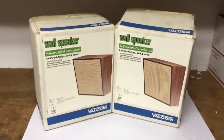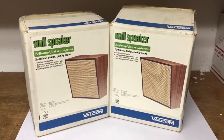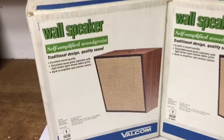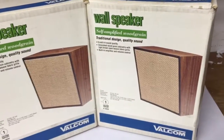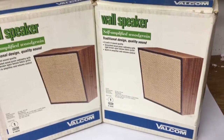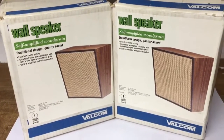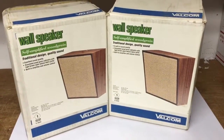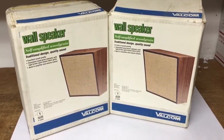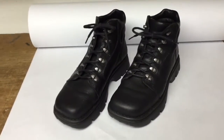This is a pair of amplified wall speakers, sort of intercom speakers you'd find in an office building. I found these at a garage sale. They just wanted $5 for the pair. Well, I put them up for $80, but shipping, they're kind of heavy, was kind of holding it back. So I finally took a best offer of $35, and shipping is going to be almost $30 for these two speakers.